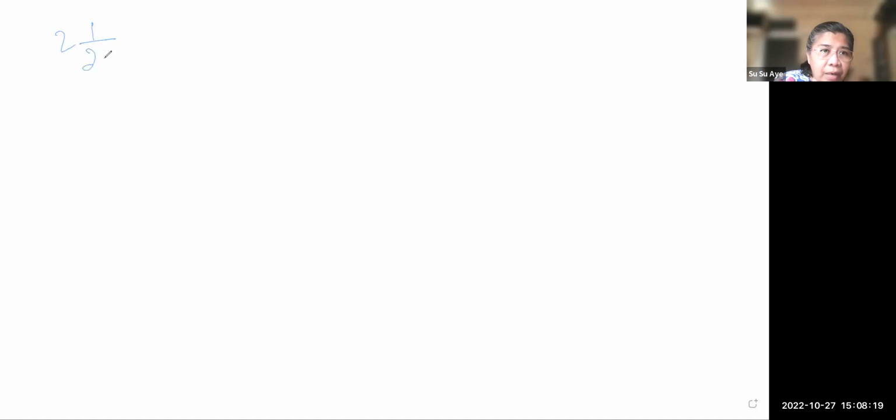2 1 by 2, mixed number. Divided by mixed number 3 1 by 2. Improper way. Improper way is 2 2s are 4 plus 1 is 5 by 2.